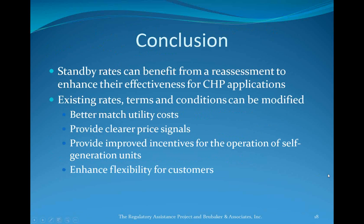Last slide, please. In conclusion, our standby rates, again, we think that having standby rates that are fair and equitable, not only to the CHP customer and the utility, but to the other customers, are essential in developing and providing economic service. I think all the customers can benefit from that. I was recently in a case where the utility was asking to build a new source of generation. To make a little bit of a stretch, if customers can build self-generation themselves, that removes that burden on the other customers for helping to pay for the cost of new generation.